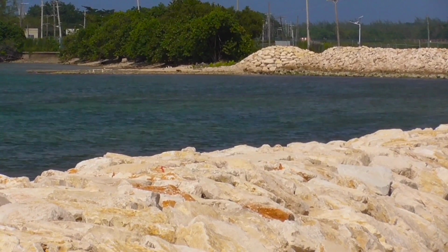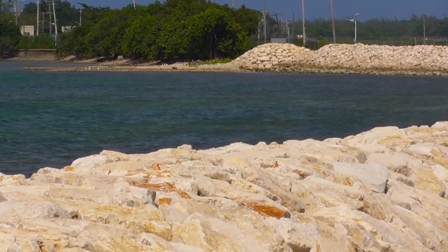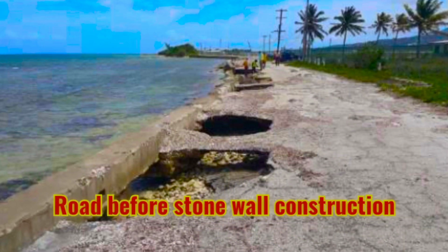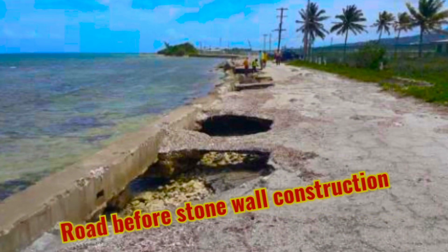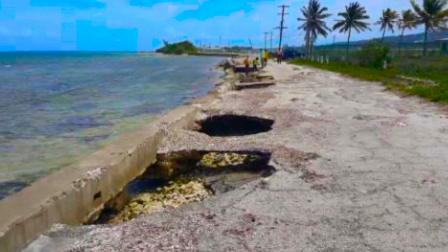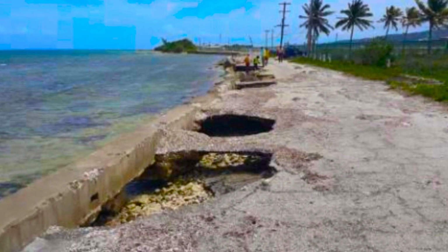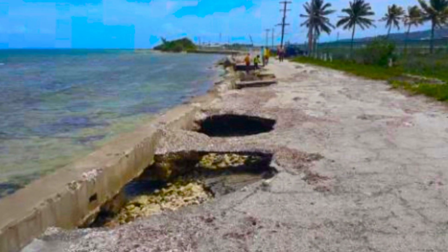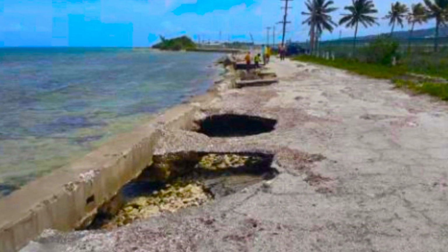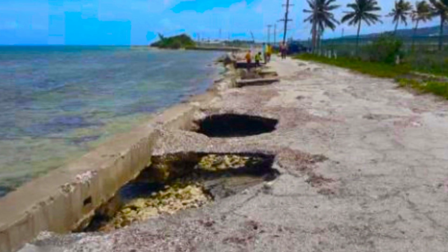So this is what's been happening with the shoreline protection. Let's look at the road before this wall was created. You see what was there. You could see how the shoreline was receding terribly. The road was undermined, so it was unsafe to even walk on it, because as you can see, these areas fell in. So this was necessary. This was money well spent.